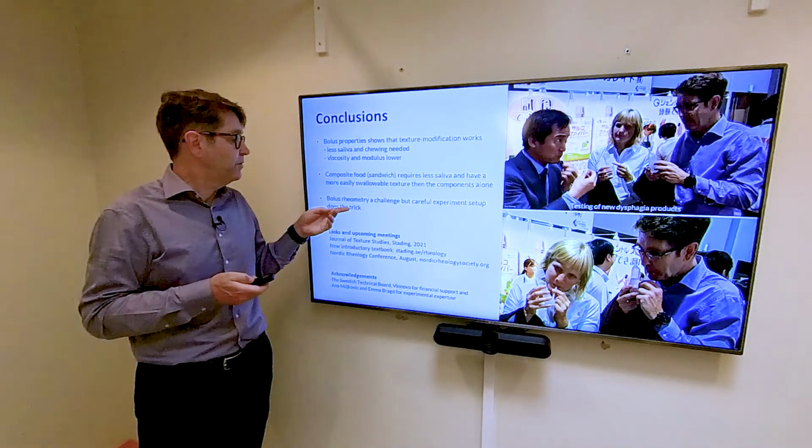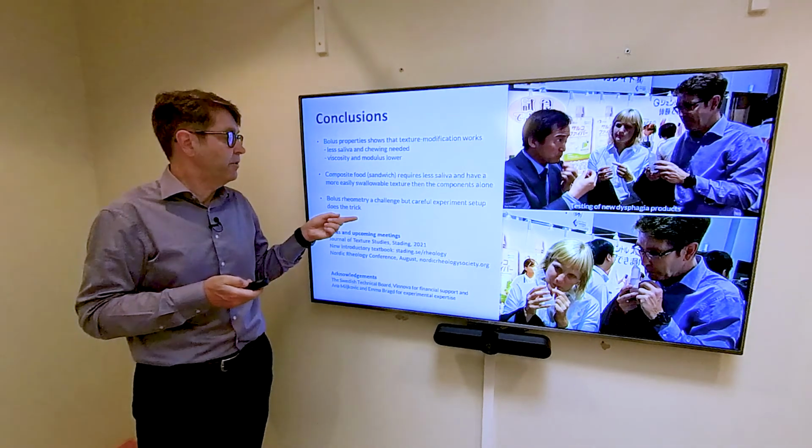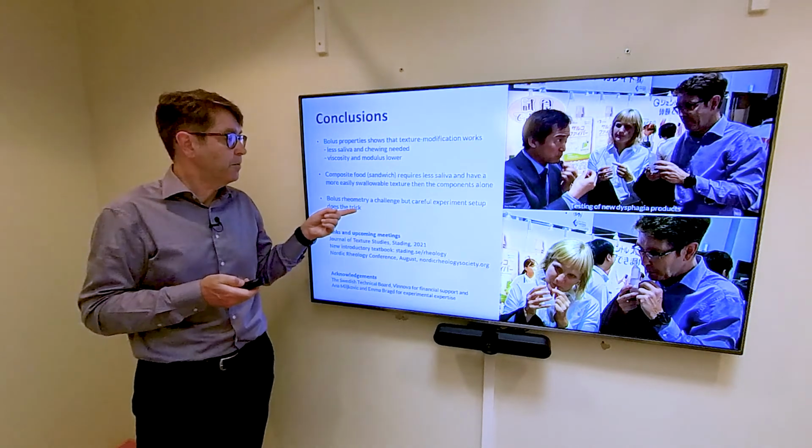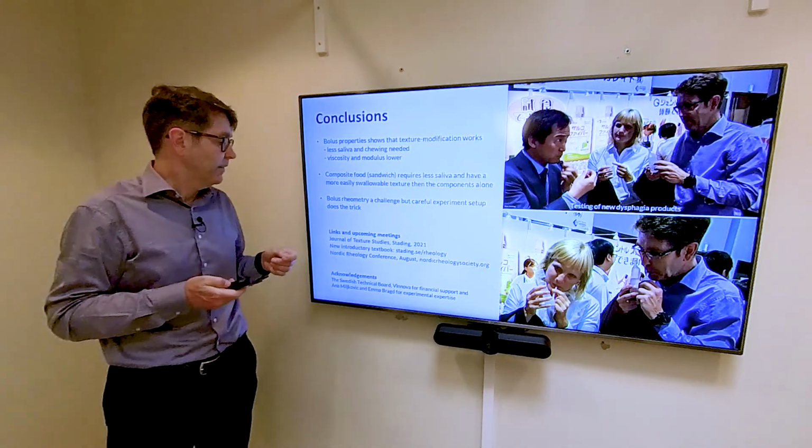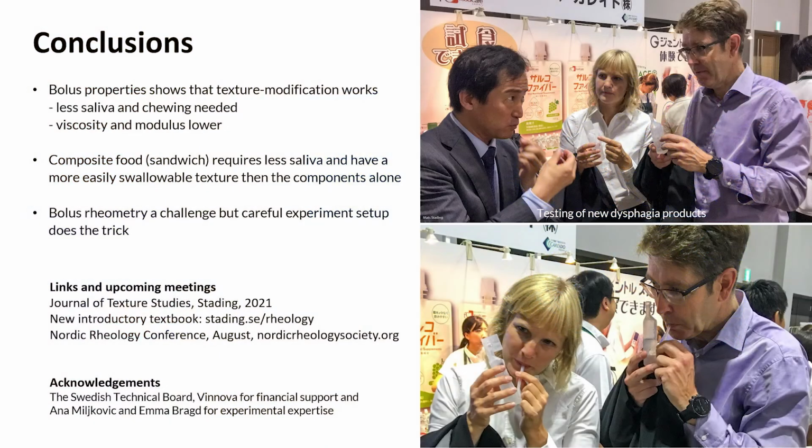And further, if you want to measure rheology of boluses, you really have to be careful, but with a good experimental setup and some tricks with the mechanical spectrum, you can do it. The results are published in the Journal of Texture Studies. I also have some other links if you want to read more.